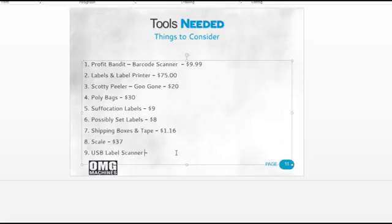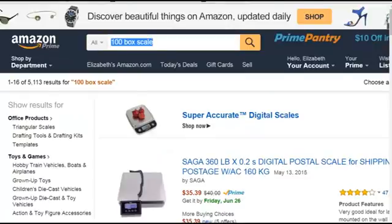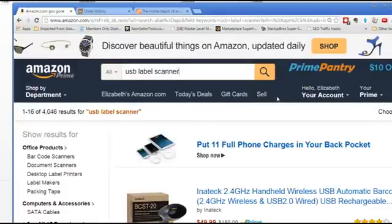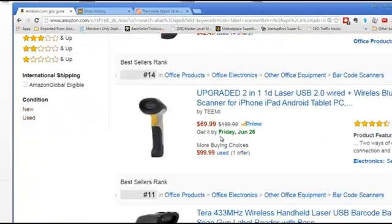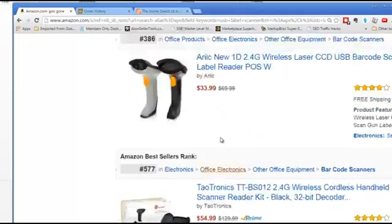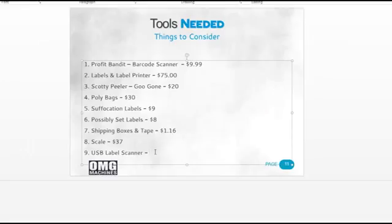And lastly, this makes things so much faster. I'll talk a little bit about some of the things that I left off here, but the thing that makes it so much faster is the actual USB label scanner. This thing right here sits on your desk. You just scan it. It's sort of like you work at Kmart or Walmart. It comes in real handy. It's one of my favorite things to use. It makes scanning much quicker, and you basically scan this into Amazon so you can send it off.